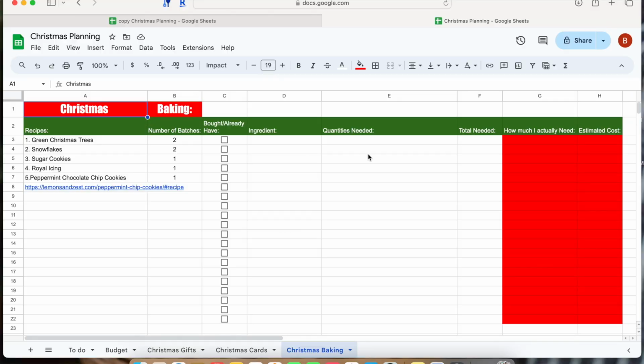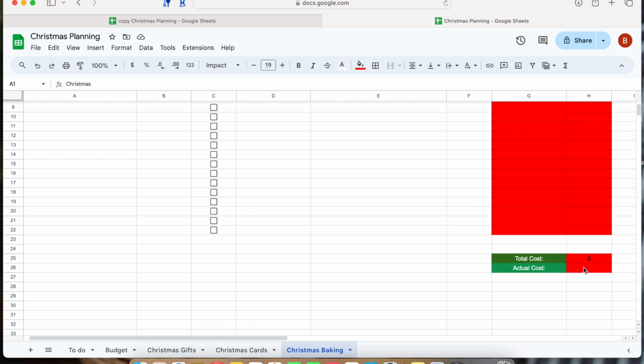And the nice thing is in this little section, I can list any ingredients that I need, because sometimes you have ingredients that are still good from previous years. So I can put the ingredient, quantities of what I need, the total amount, how much I have, and what I need. And then I can do an estimated cost. Because I do most of my grocery shopping from Walmart.com, it's so easy to just go check the prices of stuff and estimate it. It'll total it up down here, and then I can put in what I actually spent.